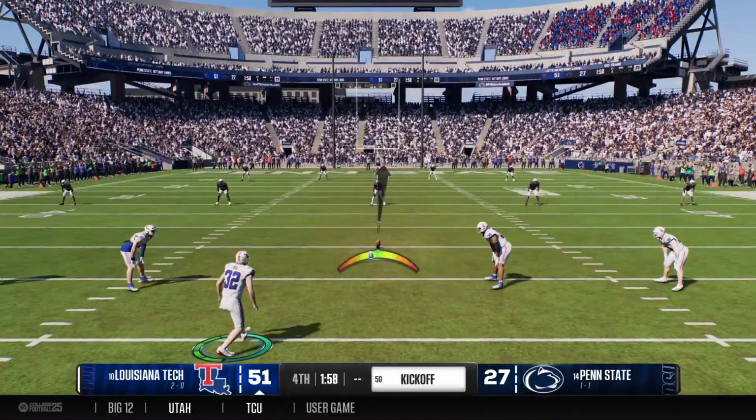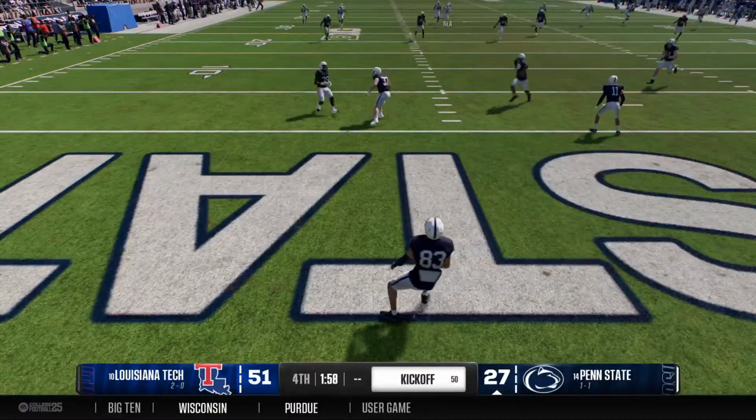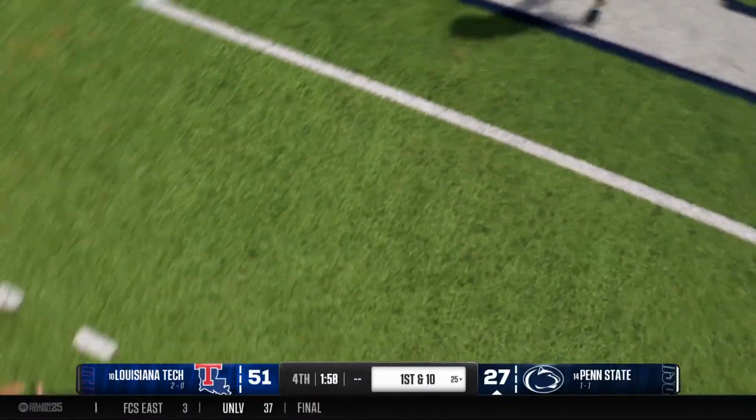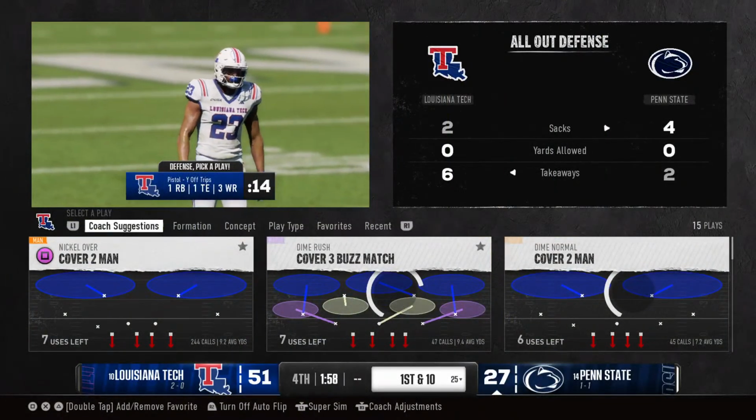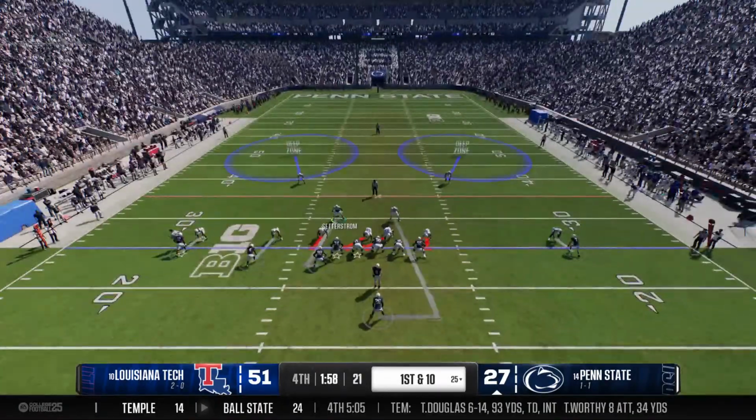They're lining up to kick it off, and he ought to be able to knock this one anywhere he wants after that extra 15 yards with the roughing the kicker. No shot at a return. It's out of the end zone, and it'll be a touchback. First down for this offense.